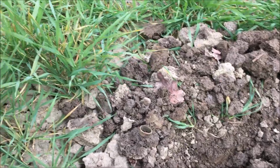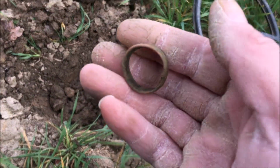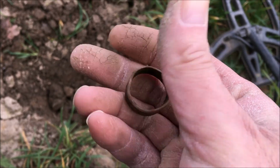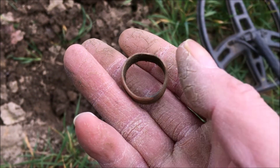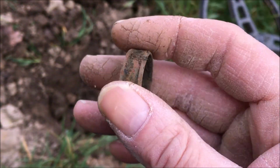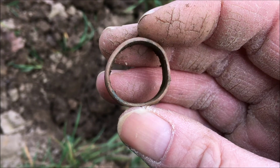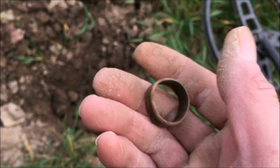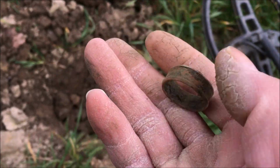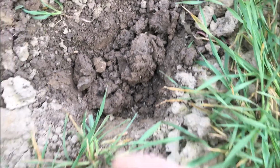Hi guys. God, this wind's picking up. Just had this out there. I think it's another copper ring. I thought it was a ferrule, like a copper ferrule, but I'm sure that's a copper ring. It's ring sized. It's got two edges on it. I'm going to say that's another copper ring. Awesome. Don't know how old that is. That's an awesome find. Not too massively deep either.